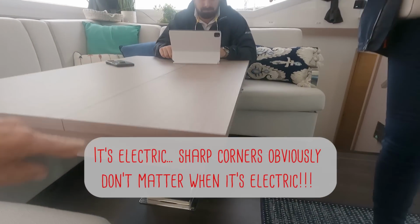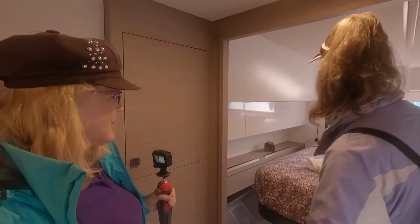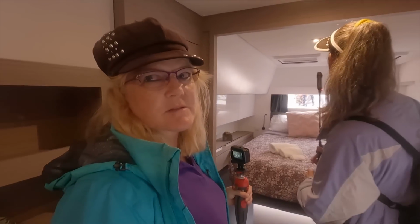So let's move to the cabins. It doesn't feel so enclosed when the way some of the other ones have been.